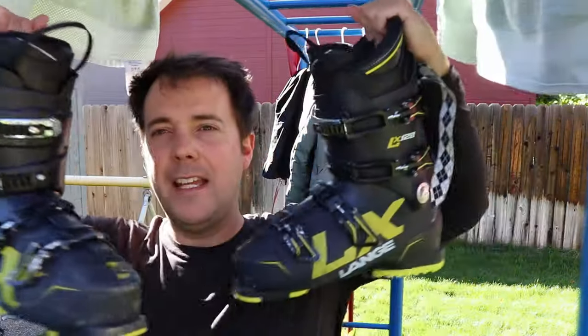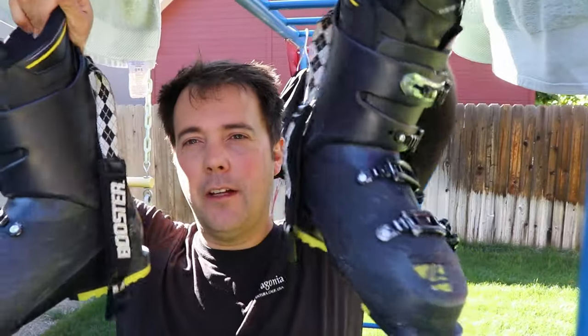Here you can see from last year my Lange LX120s. I'm gonna keep these around until I make sure that my Atomics fit perfectly.